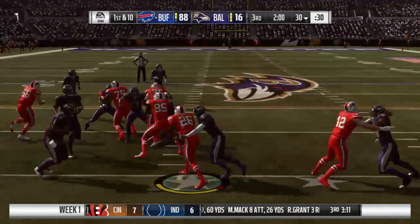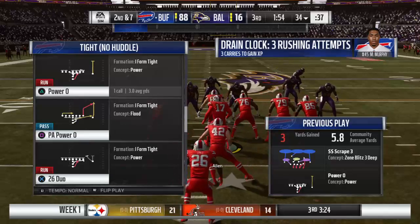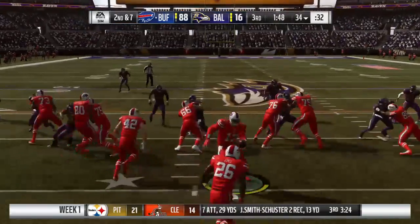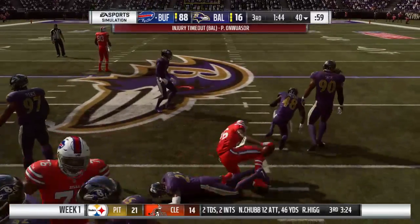They'll start out on the ground with Jones. And he'll be limited to a short gain up to about the 34-yard line. Tackle made there by Tony Jefferson. Again, it's Jones. And he'll get this up to about the 40.